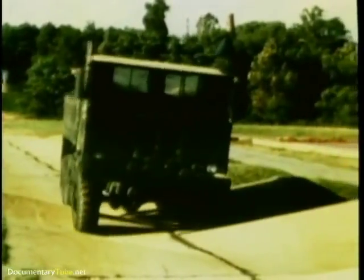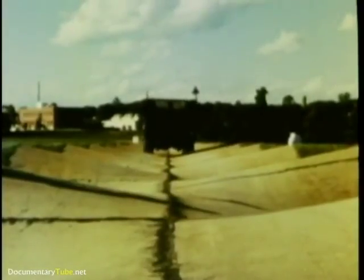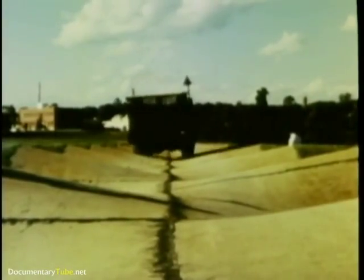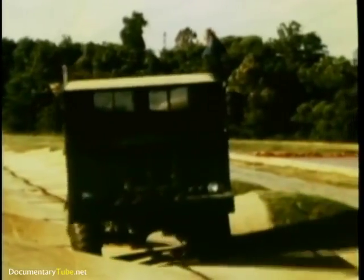Much of the testing is done on specially designed stress horses. This one, called the Frame Twister, is well named. It strains a truck's body and suspension to extremes far beyond what would be experienced in the field. All moving parts must perform free of interference.